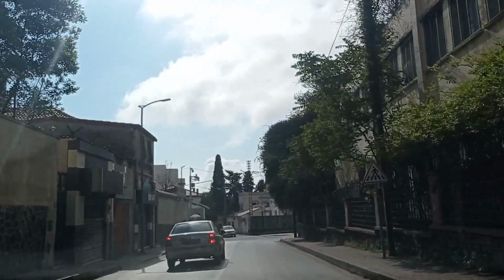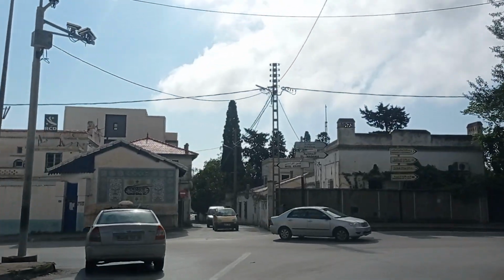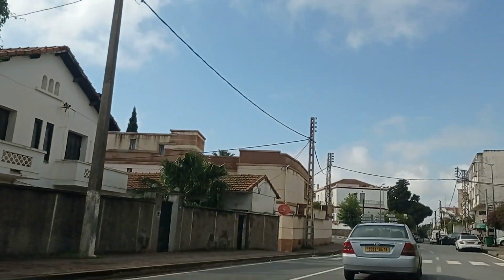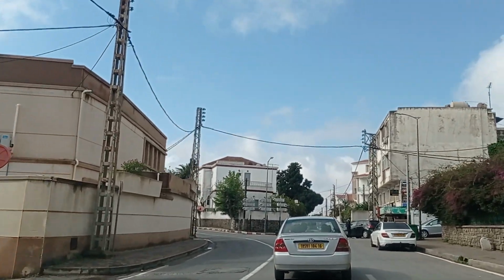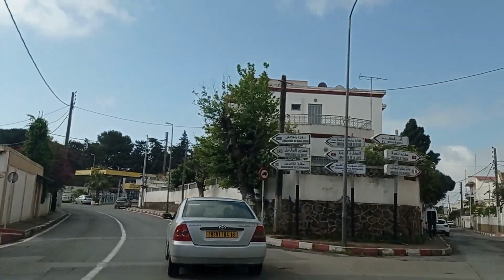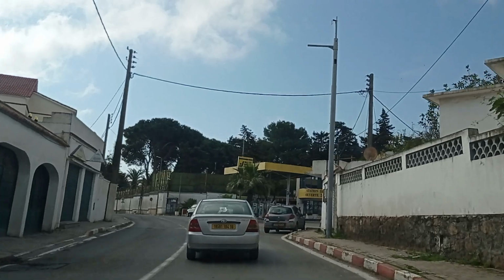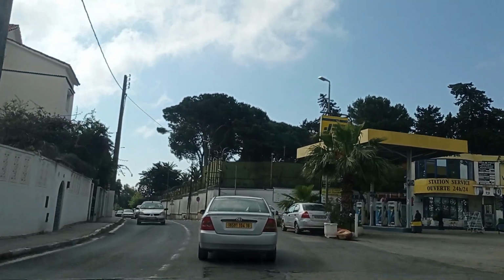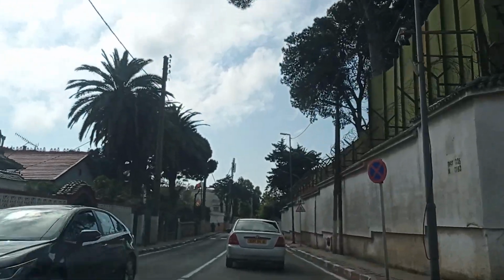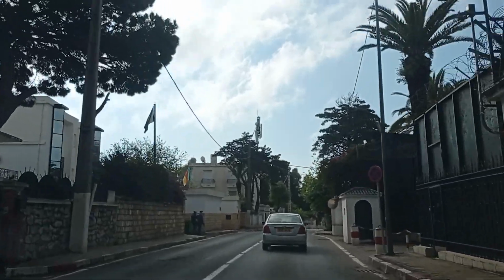And now, to make the trip more interesting, you could go to Champ de Manoeuvre by taking the left, but today we are going to make a detour and make you discover another part of Biar. It's the Bashir Ibrahimi street, or yes, Chemin Bashir Ibrahimi, the Bashir Ibrahimi road. There is this gas station here open 24/7 in Preston. This is a diplomatic neighborhood, by the way. There are lots of embassies and consulates here.